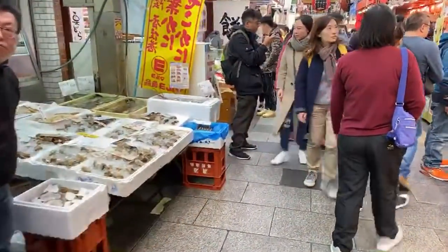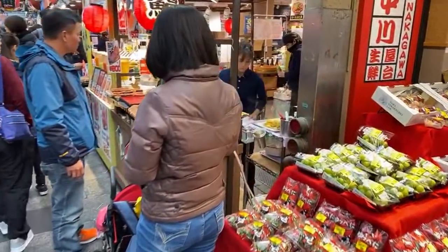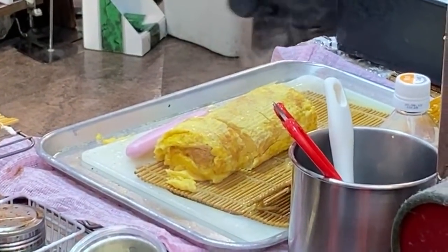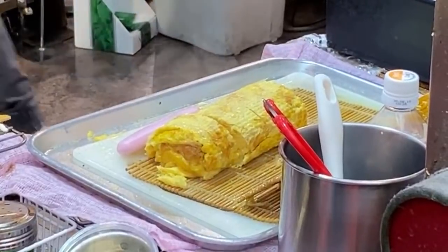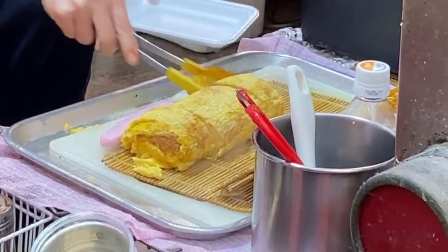Puffer fish is very delicious. Oh, she's cutting something up there. It looks like tamagoyaki. Oh yes, she just made a log of tamagoyaki. This is a grilled egg. In Japan, they put a lot of stuff in it. It's so soft.